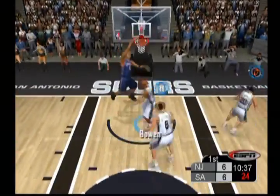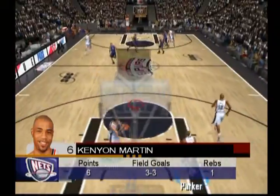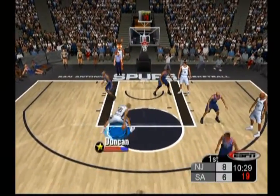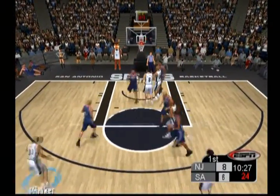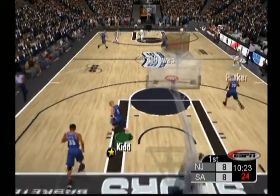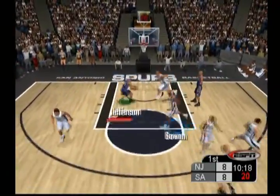Pass caught by Martin. Punched down by Martin. He generally doesn't score in bunches, but he'll take his shots when he can. Passes it way up court. He's double teamed. Duncan shoots, gets the post shot to fall. That's his bread and butter right there. The Nets take it up. They're shooting 80% from the floor.